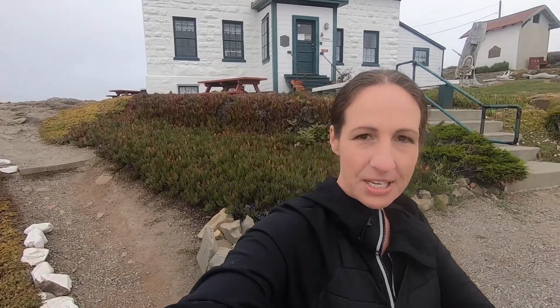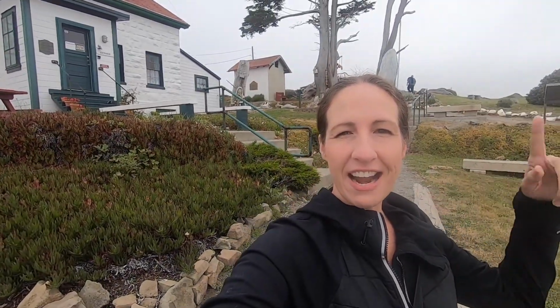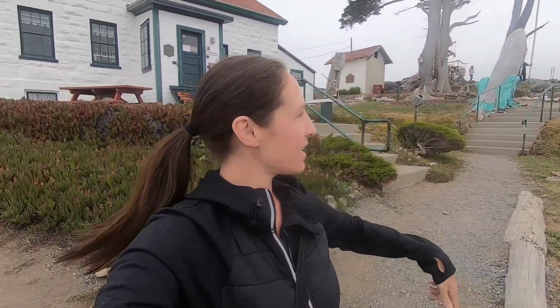So once you get up here to the lighthouse, it's kind of cool because there's a bunch of different pathways that lead around. So you can walk all the way around the little rock island thing that is here, and you can walk up there and check things out, and so it's kind of cool because you can still walk around and explore.